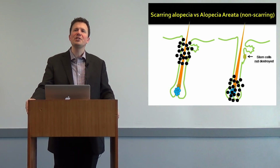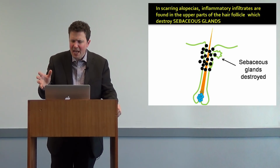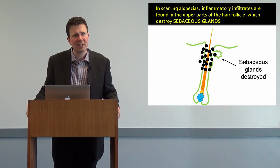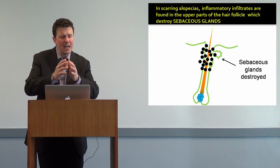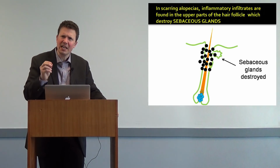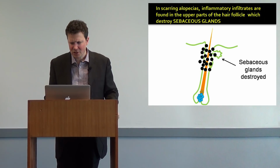The other thing I want to point out, which is a very important concept for all of us to understand here today, is that next to the hair follicle bulge is the sebaceous gland. And in diagrams like this that we show for the hair follicle, we often show the sebaceous gland flapping off to the side, far away from the bulge. The reality is that the sebaceous gland and the bulge region are very closely located. And the inflammation in these scarring alopecias that targets the bulge region also targets the sebaceous gland. And in fact, it's thought that inflammation in the sebaceous gland is one of the earliest steps in a scarring alopecia. And so sebaceous glands are a key target in scarring alopecias.